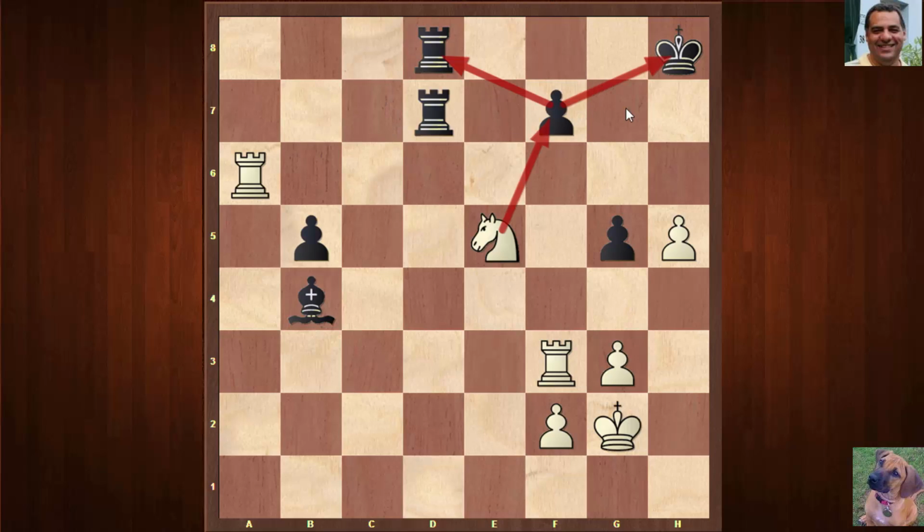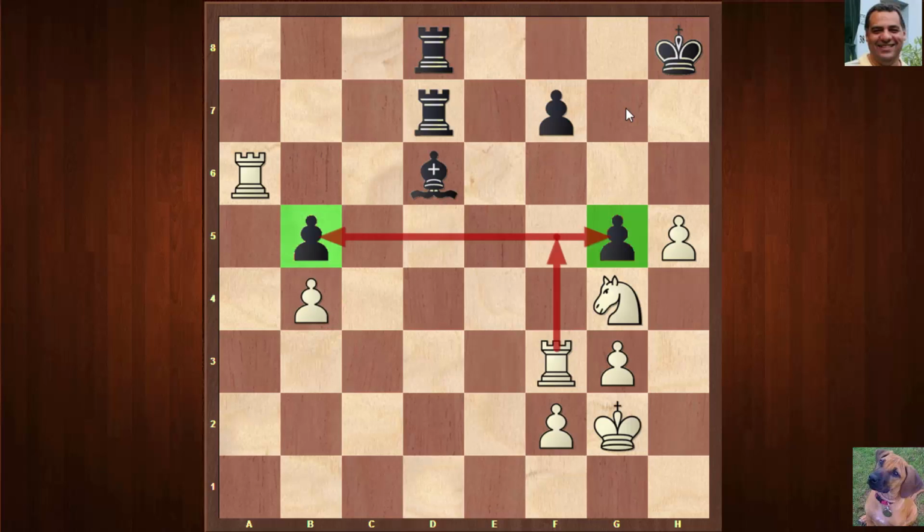Black's losing the exchange if bishop takes b4. And if he doesn't play bishop b4 here, as I say, the threat is rook f5. So say king g7, rook f5 still. This is just horrible. Yeah, white can do all sorts of things. I think white should be able to just safely take the b5 pawn even here.